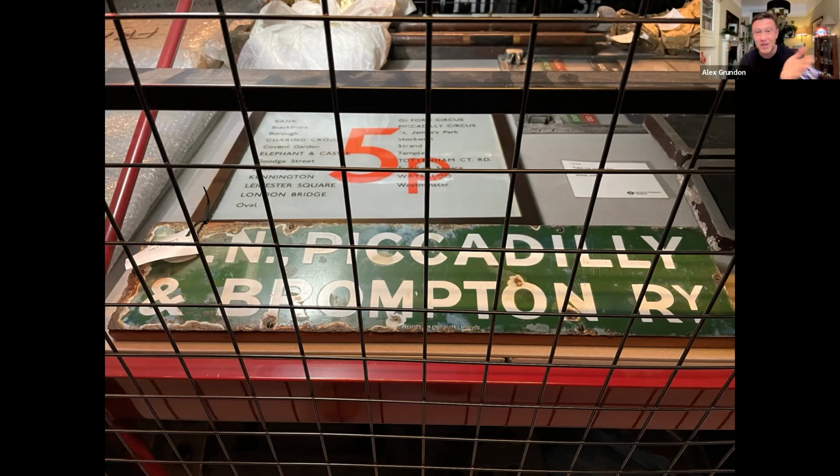But these amalgamated names also explain why the Bakerloo line is Baker Street to Waterloo, because it's an amalgamation of names. And I always wondered about Great Northern, I wonder if it's because it stops at King's Cross. Thank you very much.